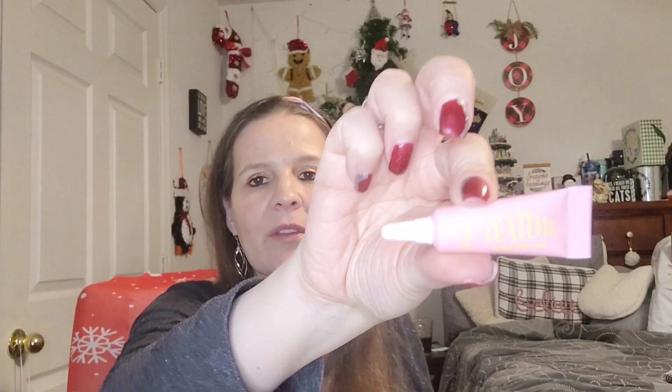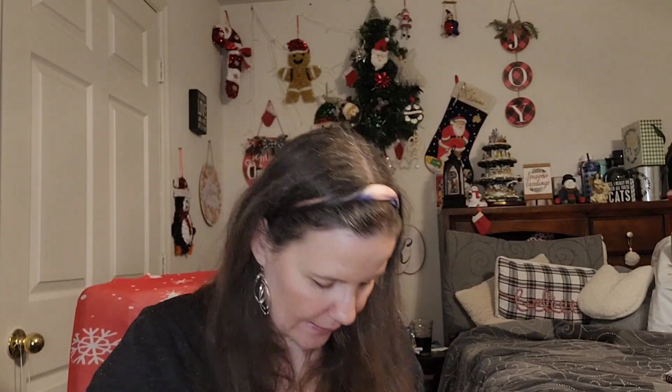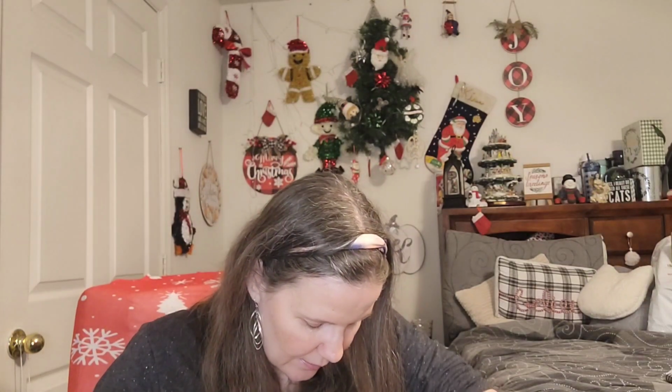But okay, so those are my products for this month. Quick recap, we have the deluxe sample of the eye cream, deluxe sample of the Tarte Face Tape foundation, Juliet Has a Gun perfume, the full-size 4-quad eyeshadow palette by Bella Pierre, nice purple shades. Let's see. That's 1, 2, 3, 4. And last but not least, my deluxe sample of my hair mask.